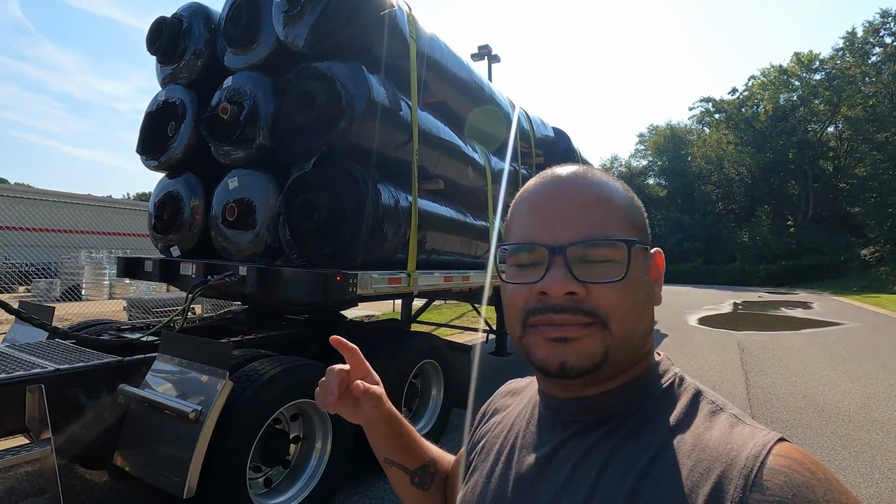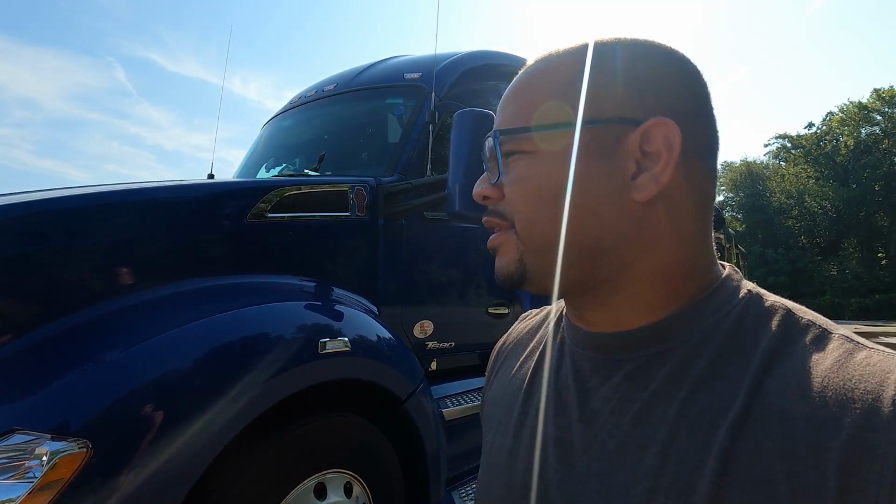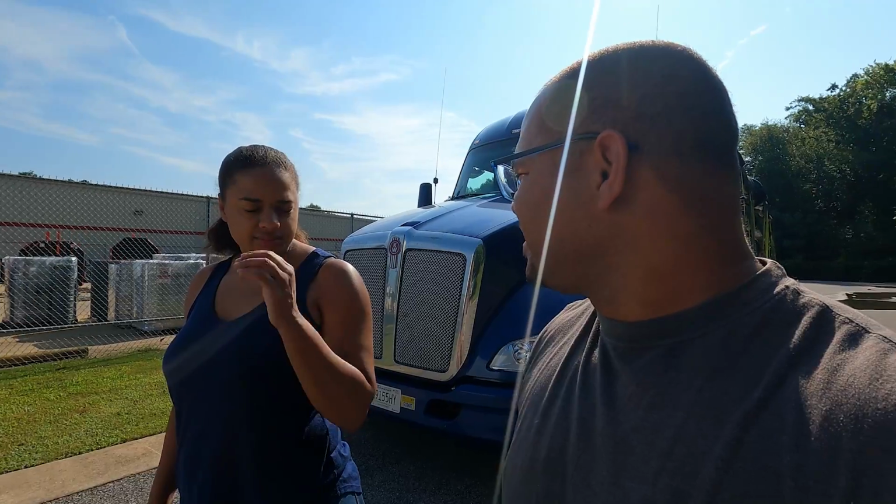This is our final load, but we took a little quick deviation because our girl Miss Nyla needs to get her food, and we usually try to stop at either a Tractor Supply, which is usually pretty easy to park in most of the time, or Petco for her food. So I found one this morning after a few hours of drive.